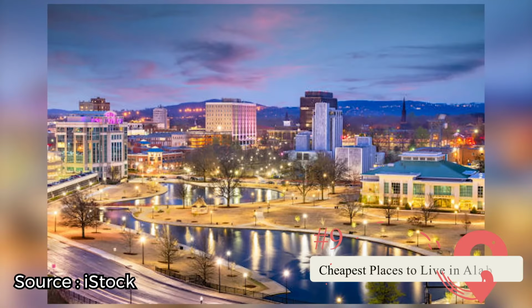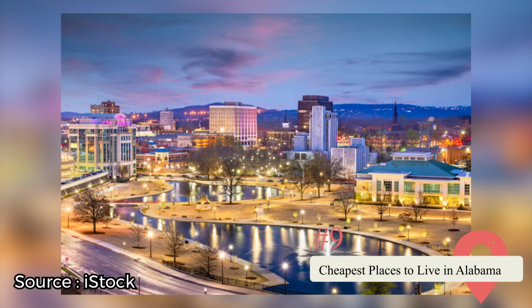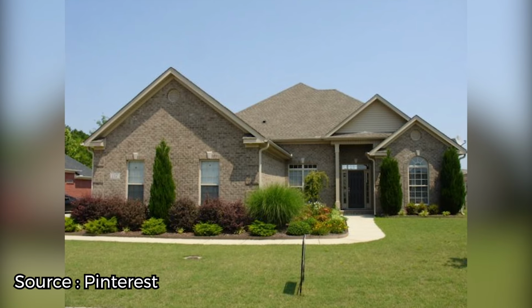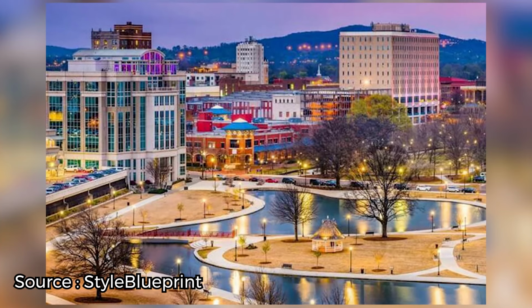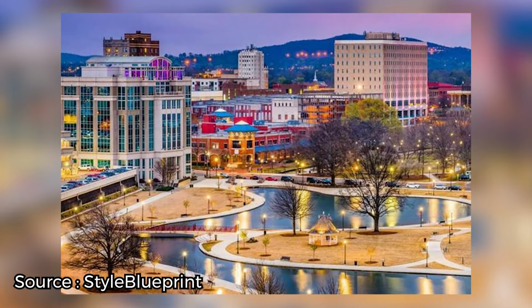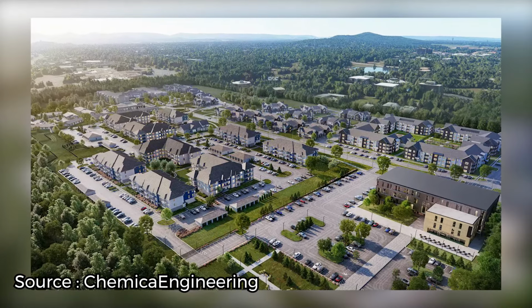Cheapest places to live in Alabama. The cost of living in Huntsville is 4% below the national average. House prices are $51,441, while rent is $750 a month. The city charges slightly above the average cost of living for the state, but still ranks among the U.S. News & World Report's most affordable cities. Housing and transportation costs are low, and there are plenty of job and entertainment opportunities.